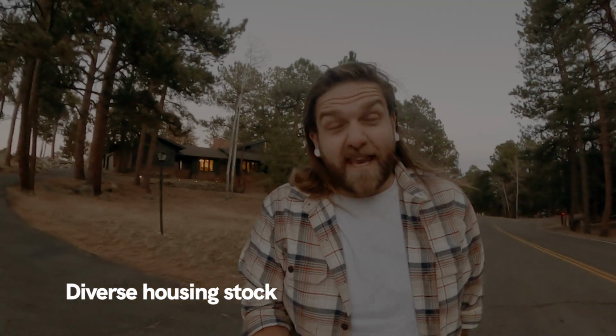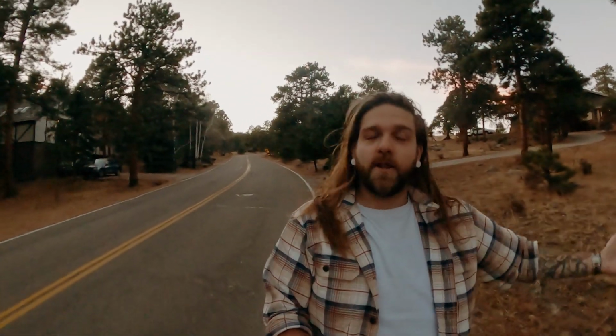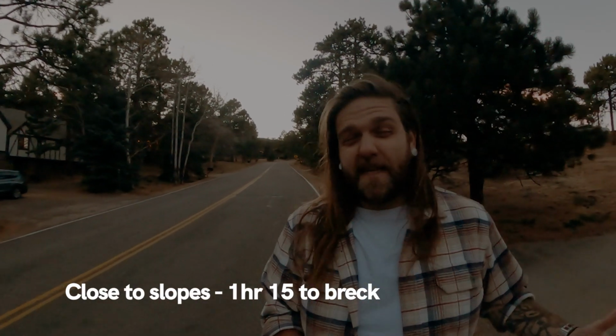Again, median list price $850, but you can get into a house for $350 if you're not looking for something epic, right? If you just want to be in Evergreen, close to the mountains, or I guess in the mountains, but you don't necessarily need a mountain house, then maybe something in or near the old downtown, there's going to be some cheaper housing stock available to you for sure. You're also very close to ski slopes here, maybe an hour 15 to Breckenridge.